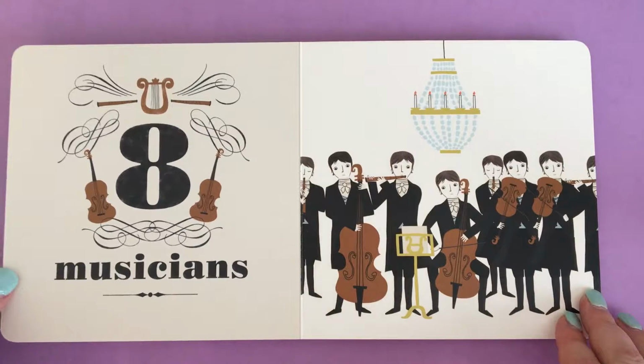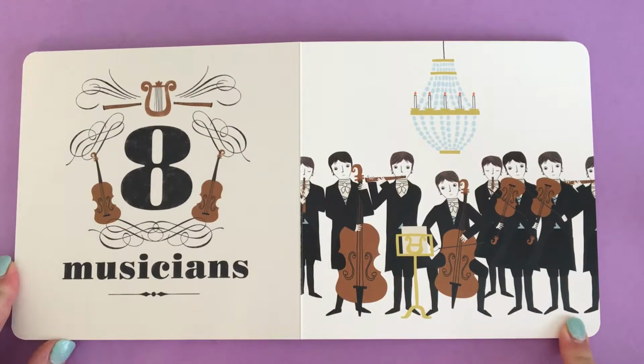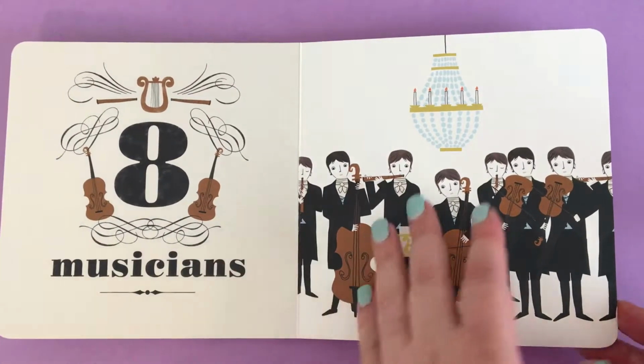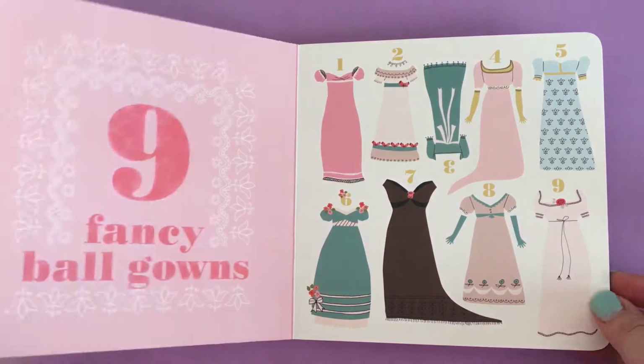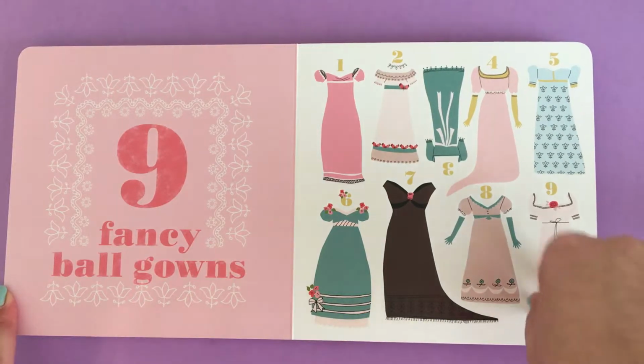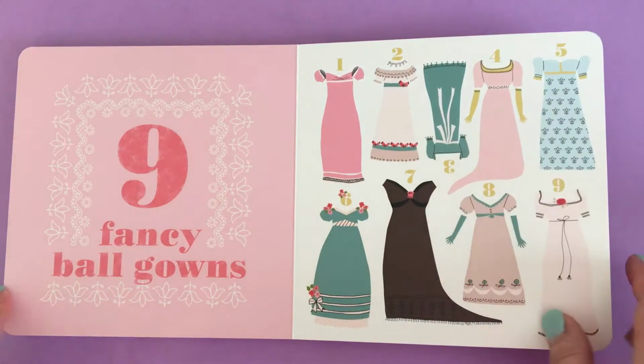And then we have Eight Musicians. These books, apart from being great for counting, they're great for naming things as well. Like we go through and we name the different instruments and the different animals and the different colours. As on this page, 9 Fancy Ball Gowns. My daughter and I talk about the different colours that we see. Her favourite one is this pink one here.